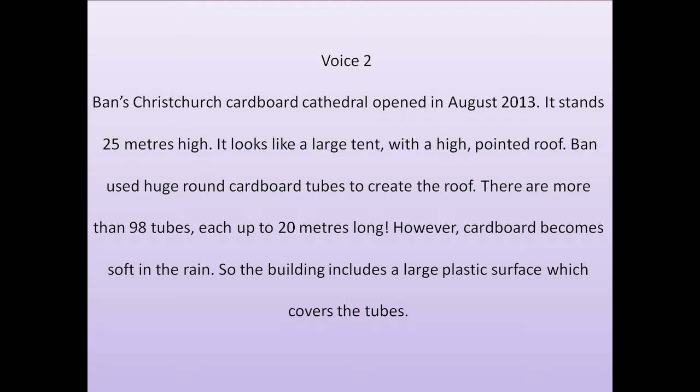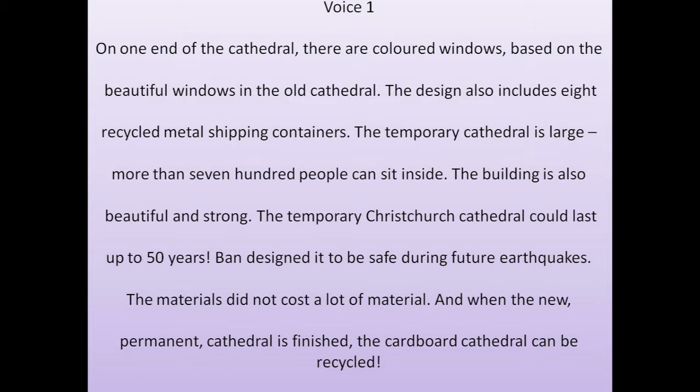However, cardboard becomes soft in the rain, so the building includes a large plastic surface which covers the tubes. On one end of the cathedral there are coloured windows, based on the beautiful windows in the old cathedral. The design also includes 8 recycled metal shipping containers.